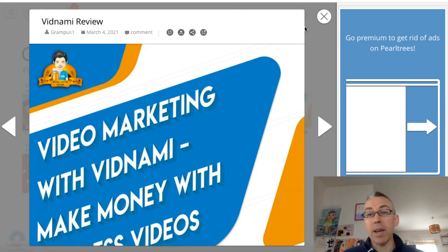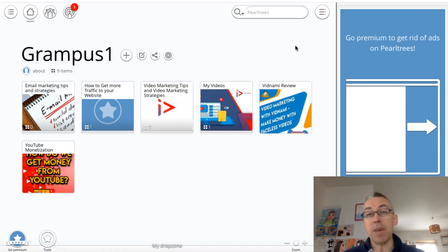But this is a great way to utilize stuff. So if you've got PDFs, it's a great way to do some PDF sharing. It's a great way to build up collections of videos, of articles, and of images, because if you go to Google image search, images rank as well. So getting your images out there, your PDFs out there, PearlTrees is a really, really powerful site. So hopefully you've seen the potential of something like this.